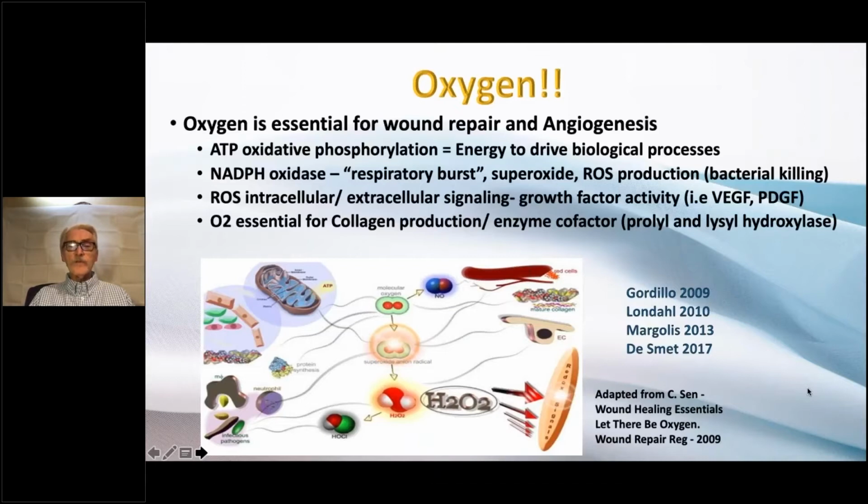So again, oxygen is essential for wound repair and angiogenesis. ATP, oxidative phosphorylation, is the energy to drive biologic processes. It's necessary for the production of NADPH oxidase for that respiratory burst, the superoxide and reactive oxygen species production for bacterial killing, reactive oxygen species for intracellular and extracellular signaling for the growth factor activity, that upregulation of various growth factors necessary for healing. And of course, as we've said, oxygen is essential for collagen production. It's an essential cofactor for enzymes prolyl and lysyl hydroxylase. So we see that in all aspects of wound repair, oxygen is an essential molecule, an essential cofactor leading to the progress of our healing wounds.